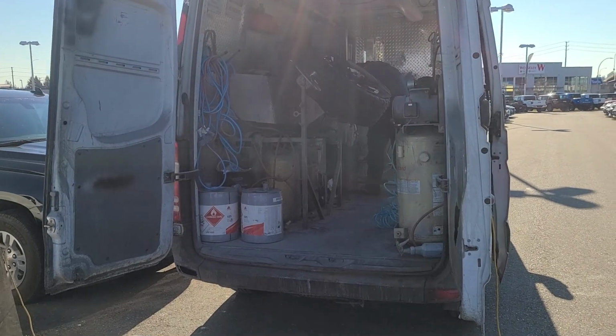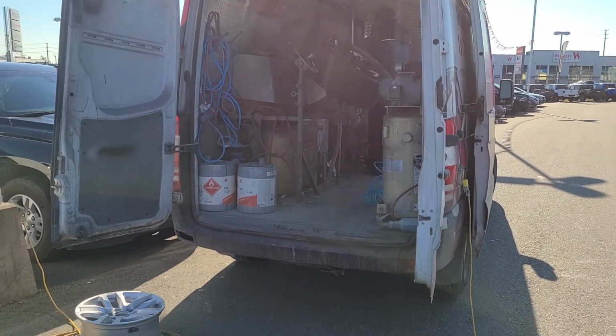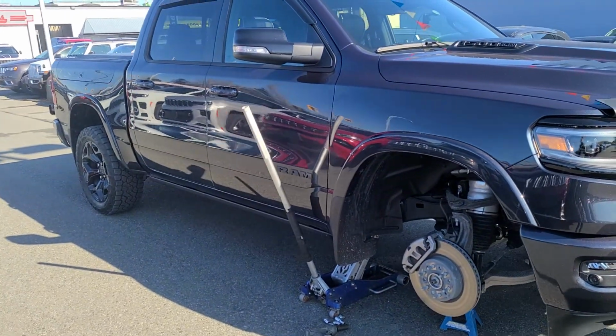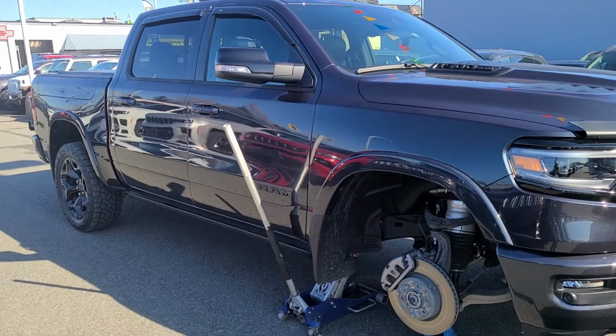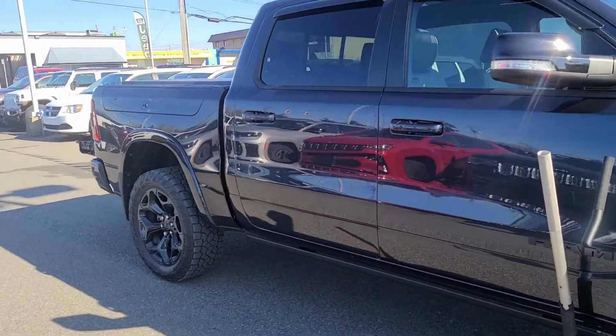There it is. Wow, a nice little setup there. Anyways, I'll wait for the rim to get repaired. Other than that, everything is going good. I need to show you here.